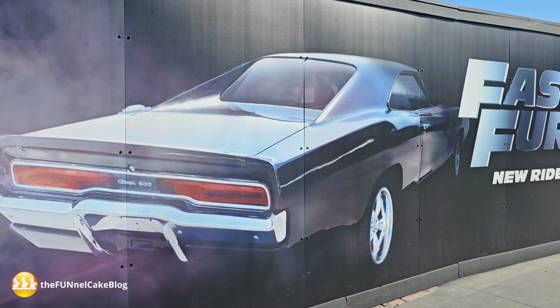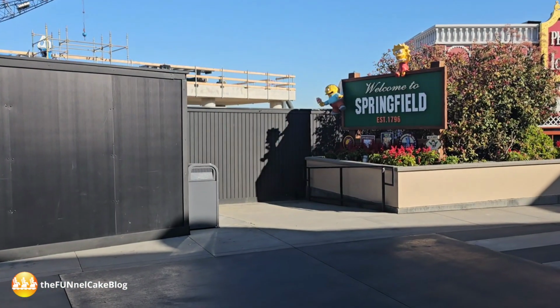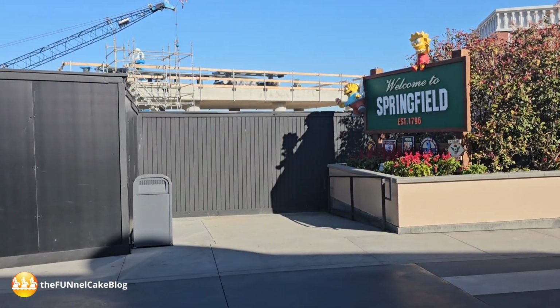Good morning, everyone. Today we're back at Universal Studios Hollywood for a quick update. We're checking out the construction here on the Fast and Furious coaster. Everybody's calling it Fast and Furious Hollywood Drift, but if you see where the loading platform is, I'm calling it Fast and Furious Springfield Drift. I don't know. Coming along nicely, as you can see, that loading platform is being built behind us.